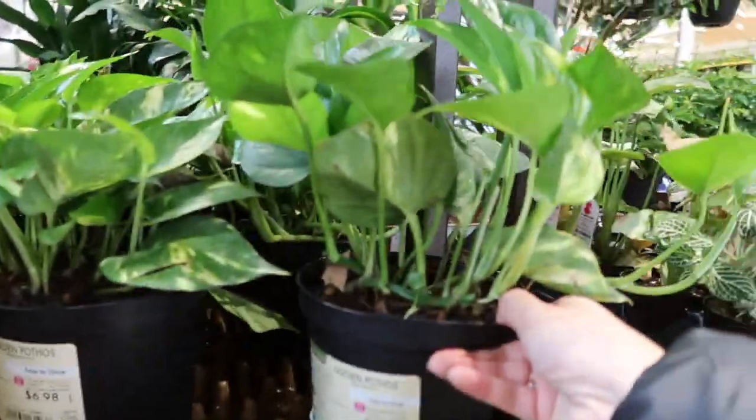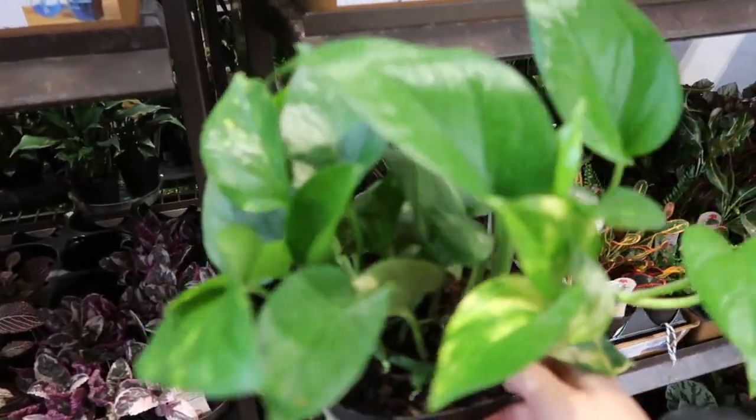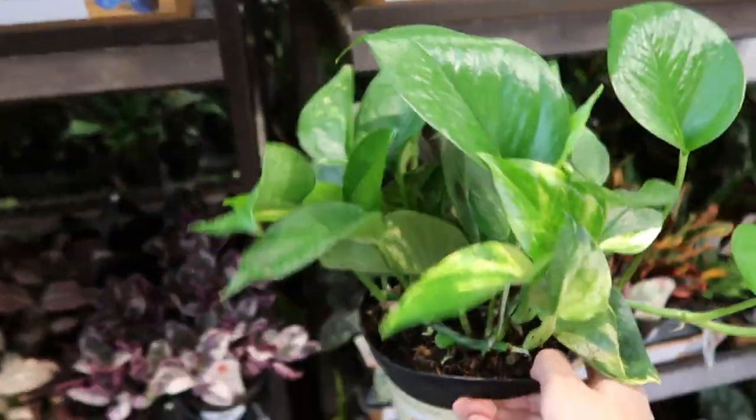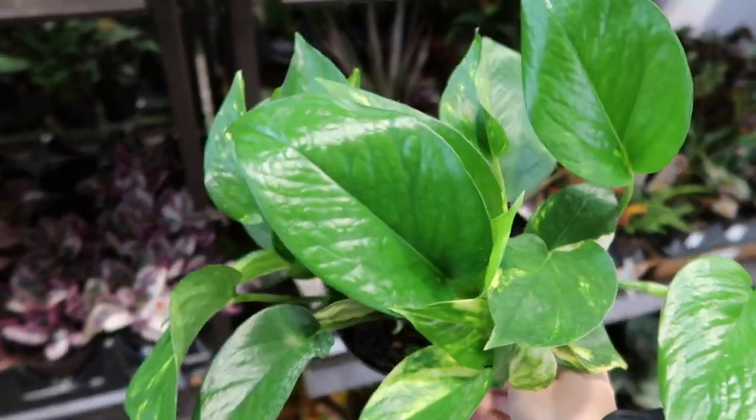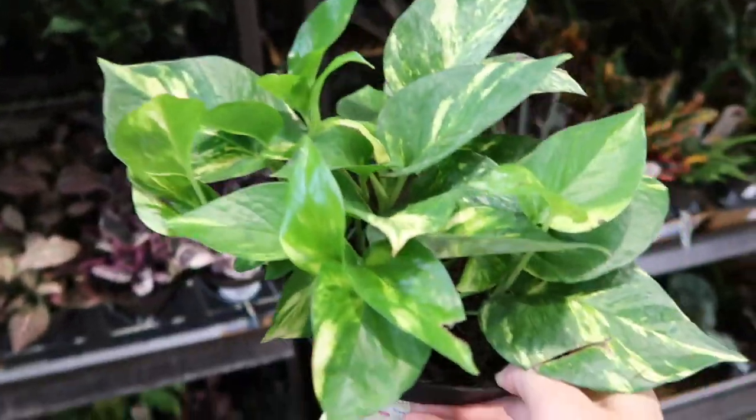Can't go wrong with a pothos plant. These babies grow like crazy. Actually, I might grab one. Mine in the bathroom got a fungus and died, so I could put that in there. We'll see.